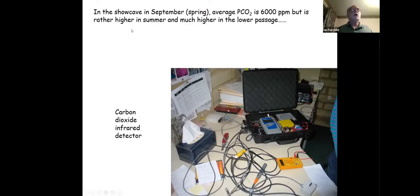Now, in the show cave, this Ngilgi show cave, in the spring, CO2 is 6,000 ppm. That's pretty high. It's higher in the summer, and it's much higher in the lower passage too. So you can see that that lower passage is potentially an environmental problem.